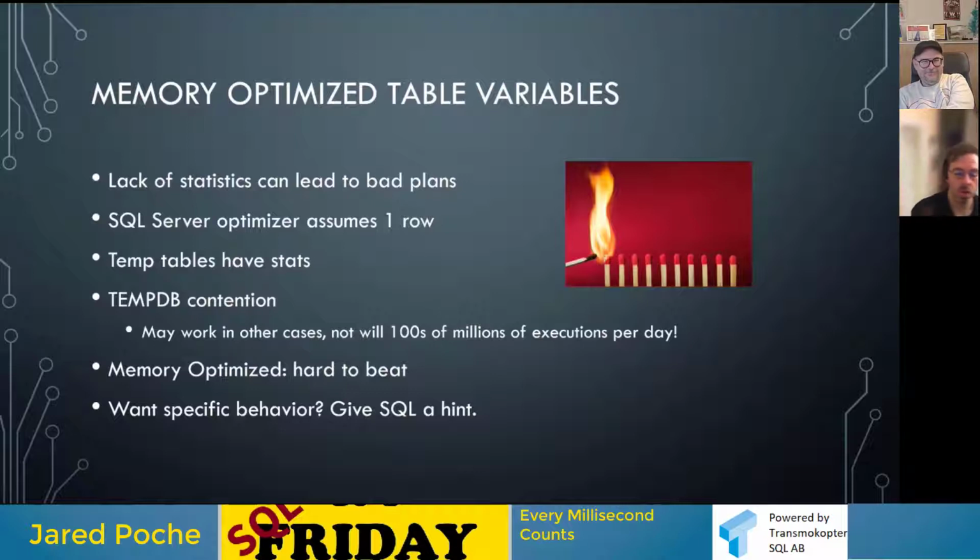The problem we ran into when we went back to using temp tables was Tempdb contention. And there are blog posts for weeks about Tempdb contention and how if you need to use a trace flag, or you need to add additional files in your Tempdb database and stuff like this to address the contention. And those might be effective, but not when you have hundreds of millions of executions per day. And the other thing is this: we weren't just creating one temp table for each execution of this procedure. We were creating like 3 internally.